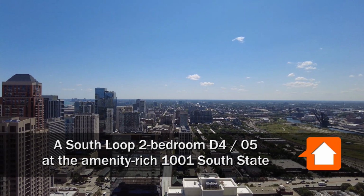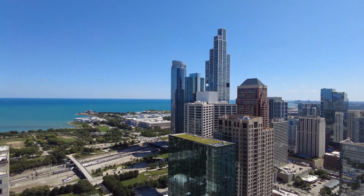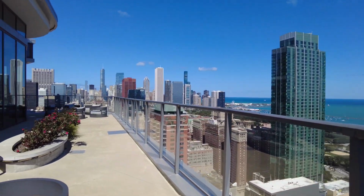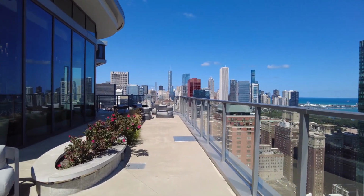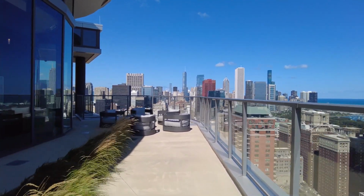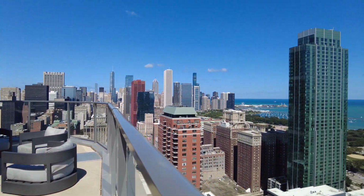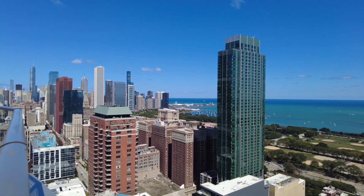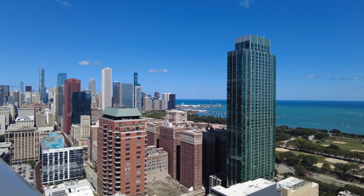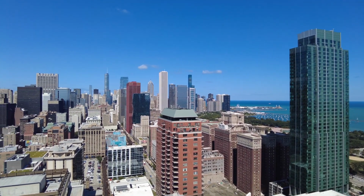I'm in a convenient location in the South Loop, on the rooftop terrace at 1001 South State, panning from the south to the east over Grant Park and the museum campus, and heading north toward a panoramic view of the Loop skyline from Navy Pier and Lake Michigan, out west to where the Willis Tower and the West Loop. The building's angled orientation serves up great views from the apartments, and I'm headed downstairs for a walk through one of them.